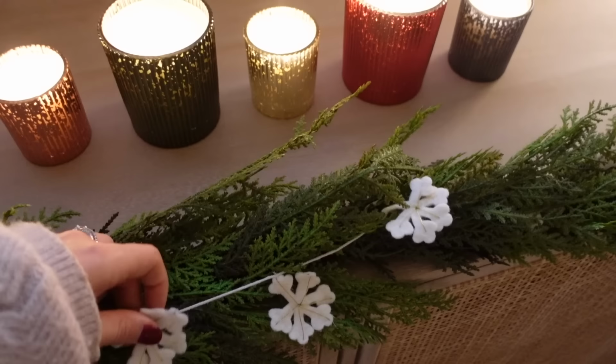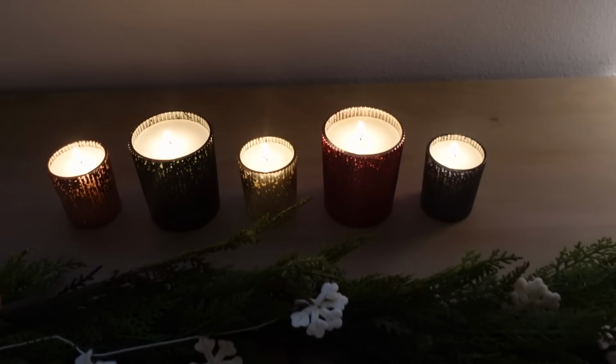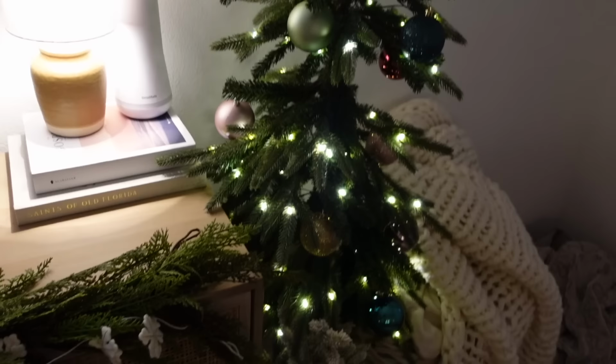And we have our candles. I'm interested to see how all of these scents smell together because we have a lot going on. They're each a different scent. So it might be too much, but we'll try it out. Never know until you try. They all smell amazing. So maybe they'll complement each other. Then we have our other little alpine balsam tree over here. And then we'll add in our real tree next week once we pick that up.